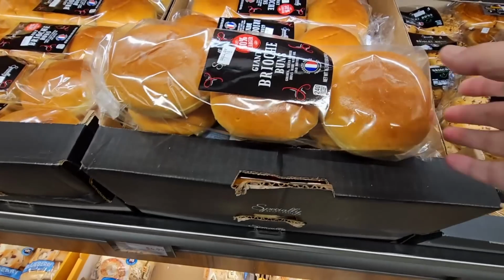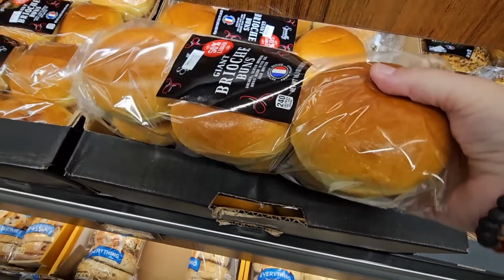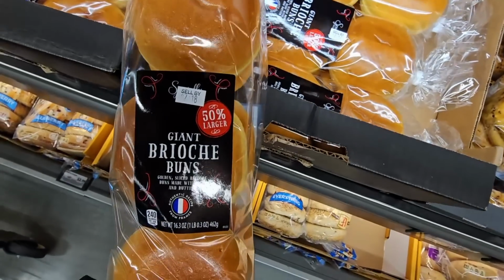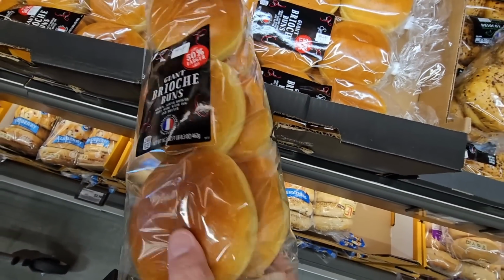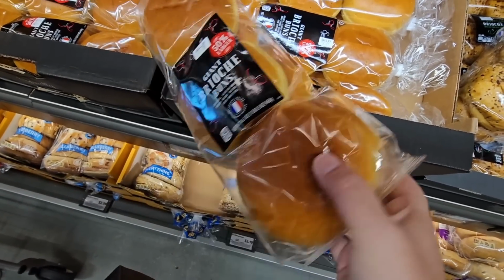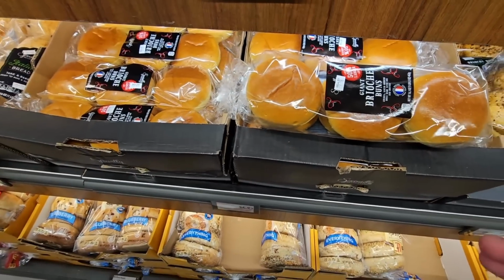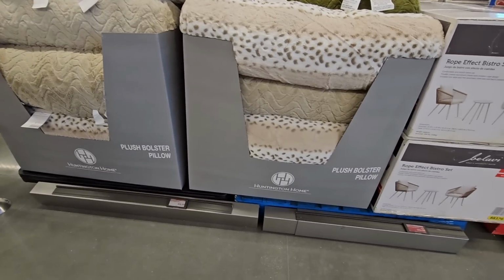Now they have a new brioche bun. They say it's giant. The only thing, it looks pretty much the same size as the other ones. The only thing I could see is the price is a little higher, $4.99 for those. The other ones were $4.79.